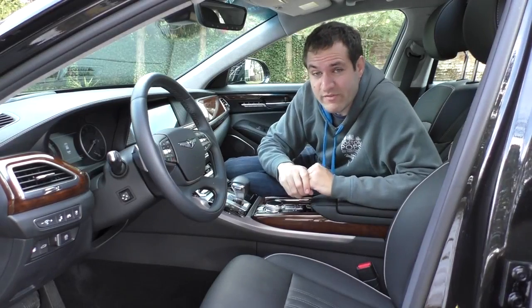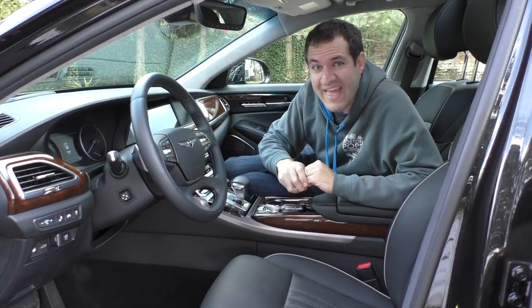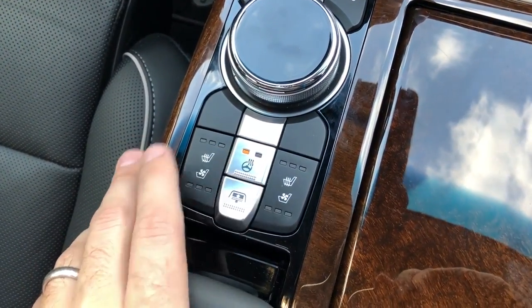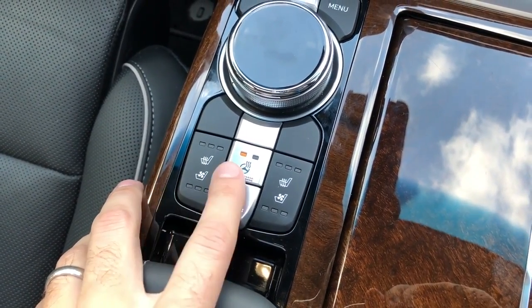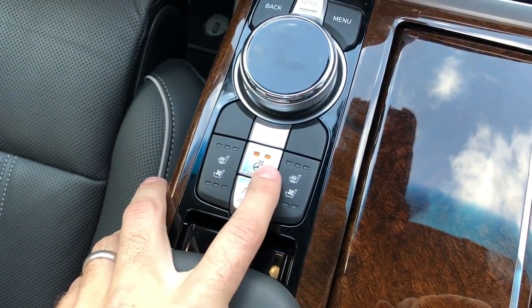Another one of those little details, this car has a heated steering wheel. A lot of cars have a heated steering wheel. This one has a two-stage heated steering wheel. You want your heated steering wheel on low? That's fine. You want it on high? You can do that too. It's not just on or off like it is in, well, even a Range Rover.